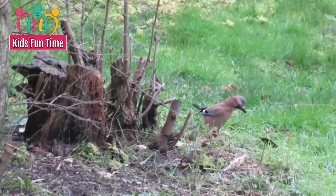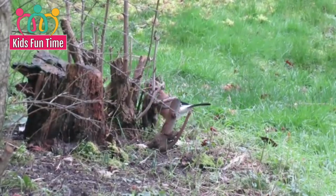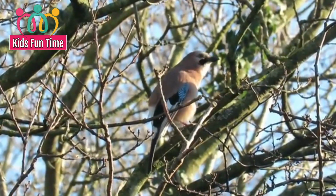Jays are often seen in pairs or on their own, and although, like a lot of the corvids, their calls can vary greatly, here is an example of one of their most distinctive.